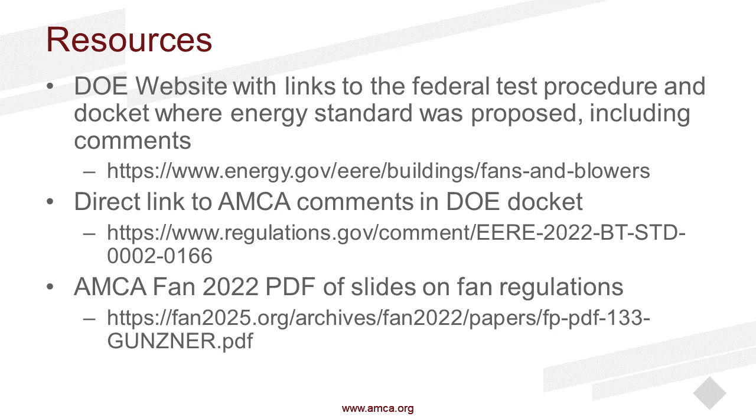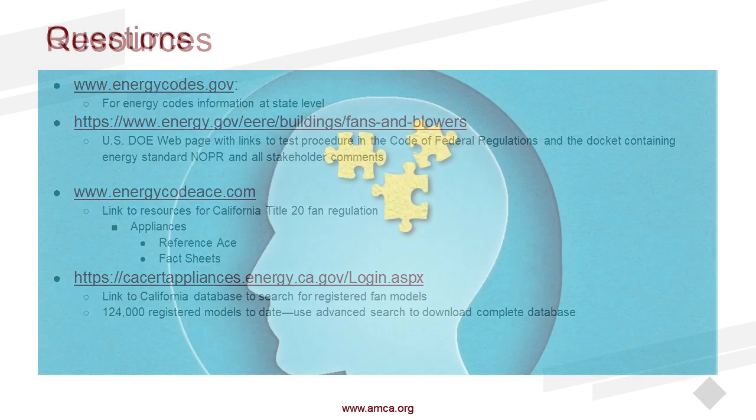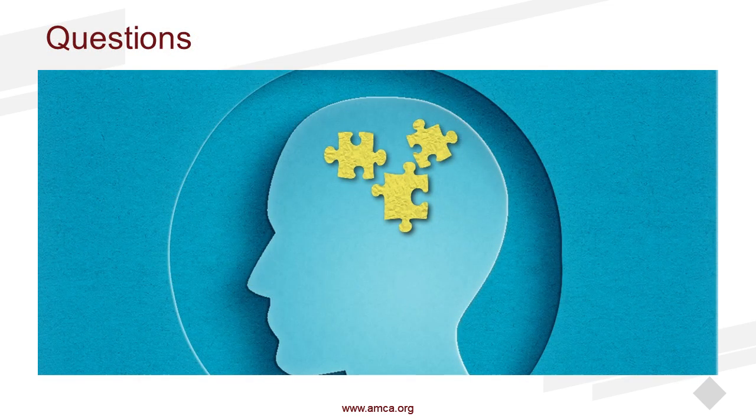Did you say sticker labeling is optional? That was about the DOE test procedure. So DOE test procedure labeling is optional. Mark, did I say that right? I have some experts sitting here. California is. But DOE labeling is optional.